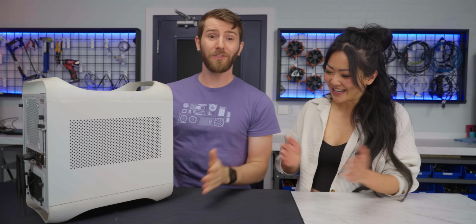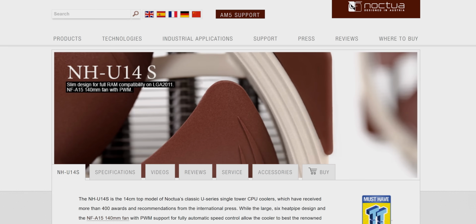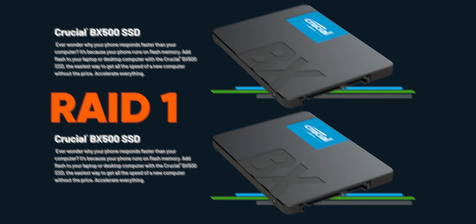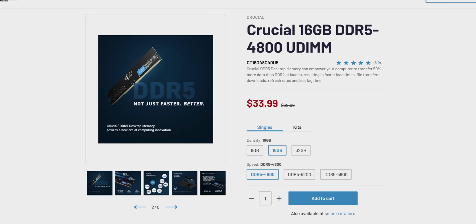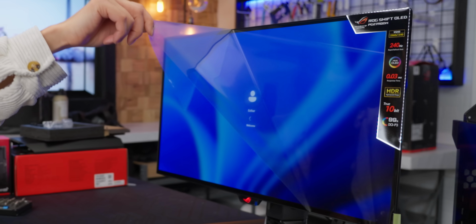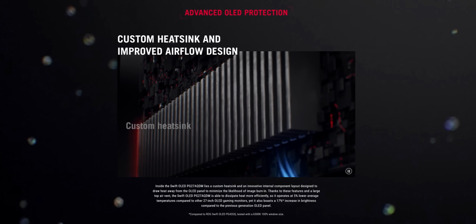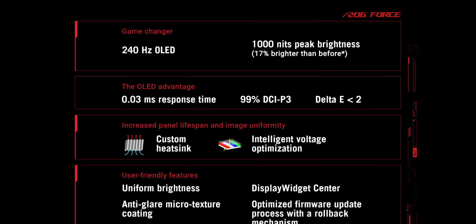So, my goal today is to build the PC that cannot fail. We're talking overkill cooling, redundant storage, preloaded good antivirus, and the most stable DDR5 on the market. And we're building it for this incredible OLED monitor from ASUS with upgraded OLED protection to reduce the risk of burn-in. What's the peak brightness on that thing? Like 1,000 nits or something?